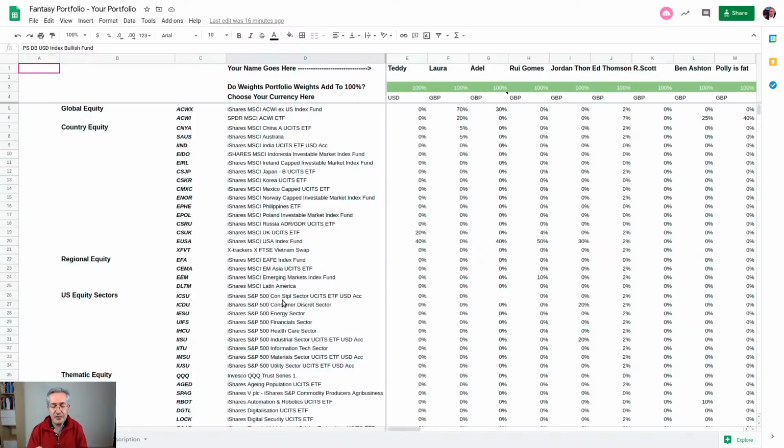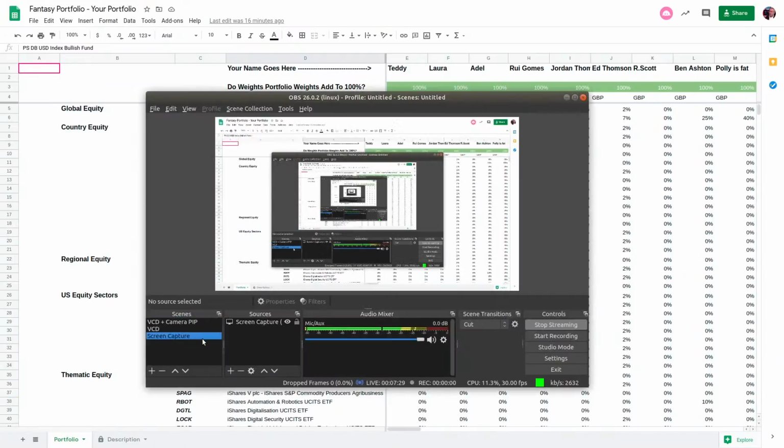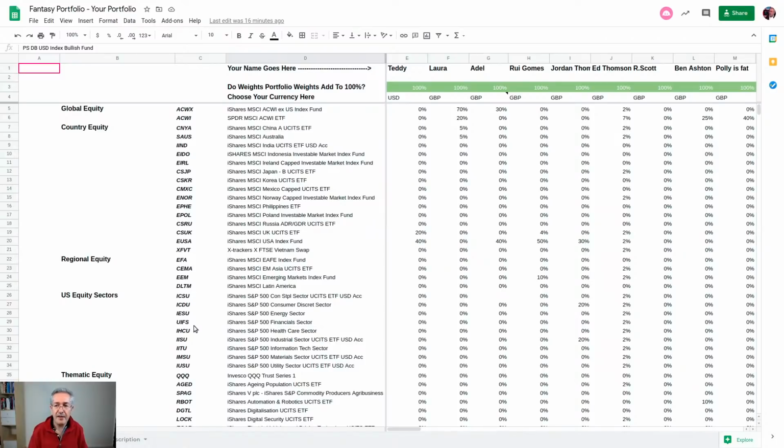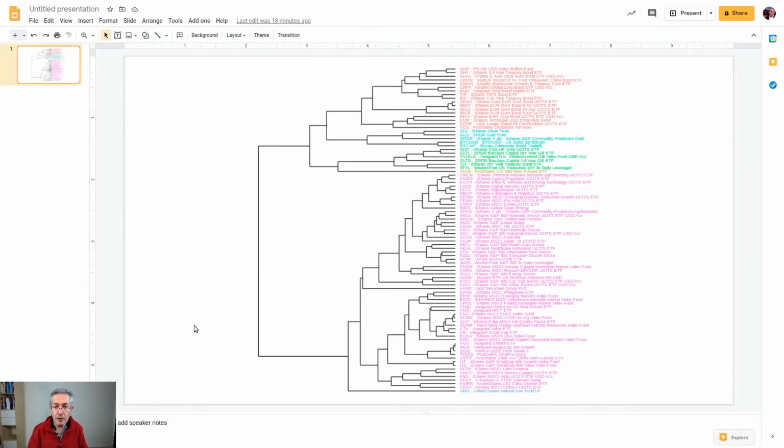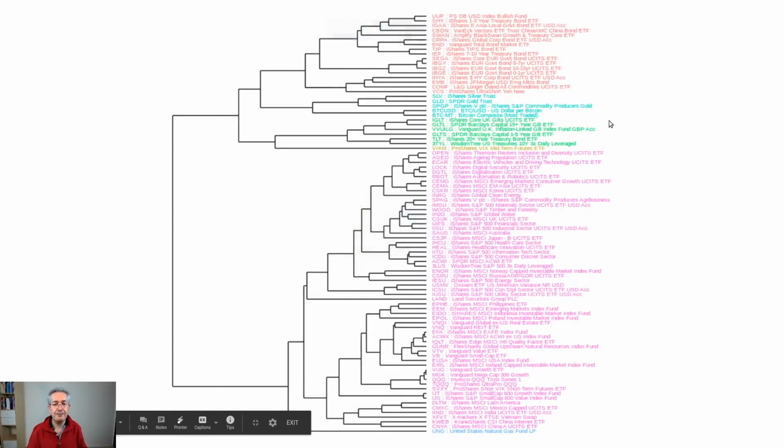But the difficulty with portfolio construction is how you combine those assets into a kind of coherent whole. So let me just show you another thing, which is the correlation of those assets. Hopefully you can see that. Yeah. So this is what the cluster analysis of the correlations for those funds looks like.